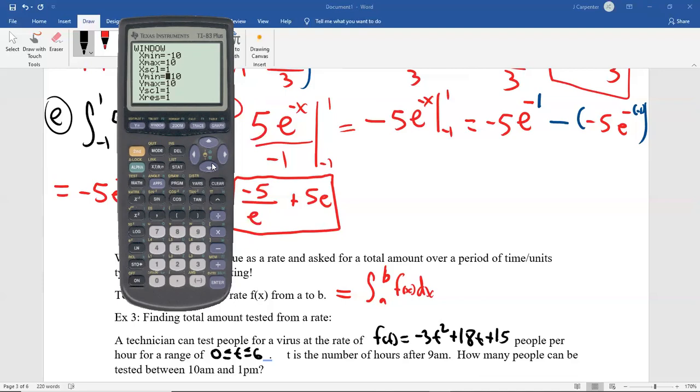So let's maybe triple the y maximum. Let's make the y minimum 0, the x minimum 0, and the x maximum 6. Let's see how that looks. Yeah, still not high enough, so let's play with the window a little more. Maybe the y max could be 50. There we go. So this is our graph.